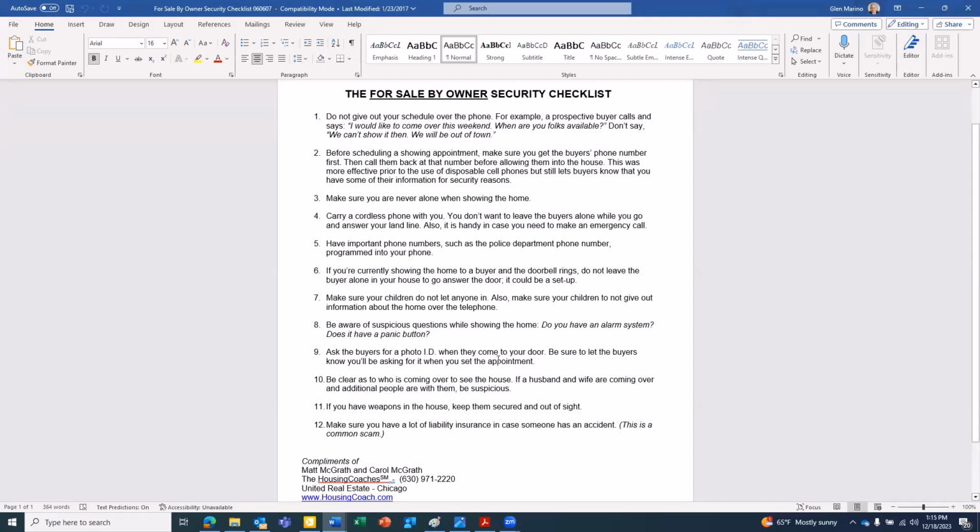Ask the buyers for a photo ID when they come to your door. Make sure to let the buyers know that you'll be asking for it when you set the appointment. Be clear as to who is coming over to see the house. If a husband and wife are coming over and additional people are with them, be suspicious. If you have weapons in the house, keep them secured and out of sight. Make sure you have lots of liability insurance in case someone has an accident.